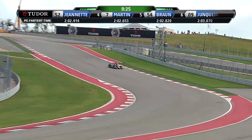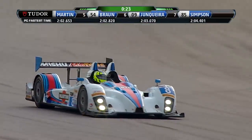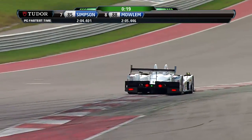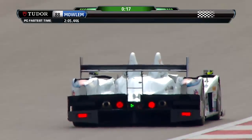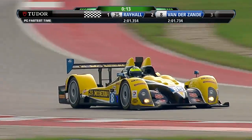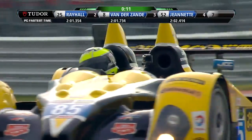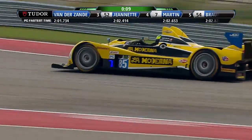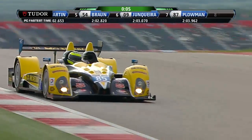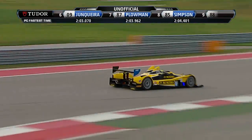We're just watching Johnny Mollum's car right now. That is not a happy-looking machine. It is twitching all over the place. Brake bias might be off. It looks like when he comes into the corner, the rear is stepping out on him, and he is fighting that machine. Well, he doesn't have a lot of time in that car, obviously.